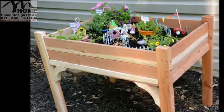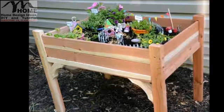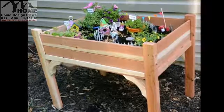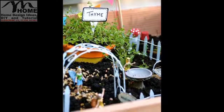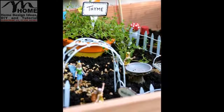The girls painted wooden birdhouses, around $1, to look like fairy houses using outdoor patio acrylic paint. The herbs were repurposed from this container herb garden project, and we transplanted some flowers and moss from other parts of the yard. The pathways were made using leftover aquarium pebbles.